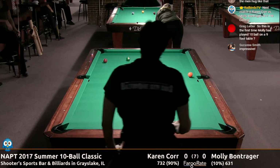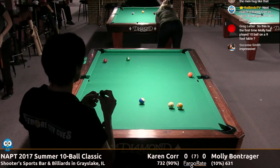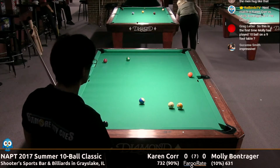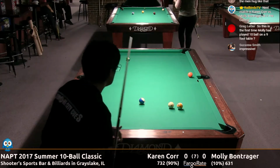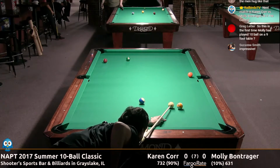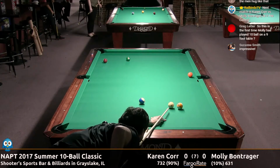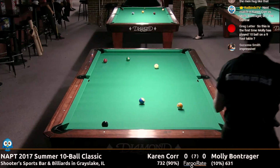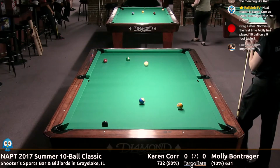All right, she's in good line on this five, which was the other potential problem ball. Yeah, being just outside the side pocket on the rail. Oh, and just off of it enough where it can be a big problem. She's going to pop off the rail here a little bit, shoot the five in the corner. Ooh, nice shot. Yep. Looks like she has a little bit of angle.